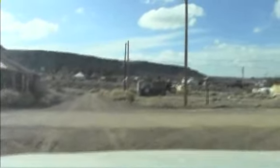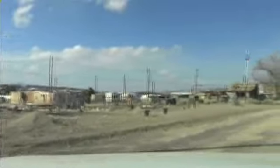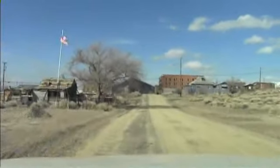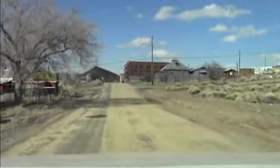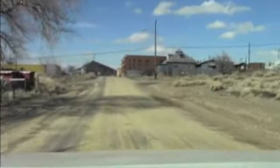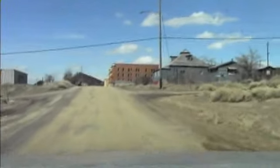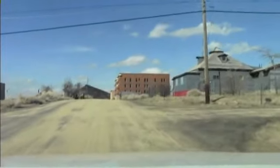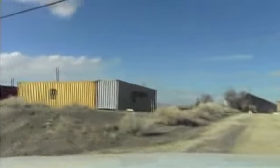Coming up to Columbia Street. There's where Virginia used to live there. She was a caretaker of the Goldfield Hotel for a long time. Wrote a lot of books with her friend also, Janice. Driving down through there looking at some of these things.